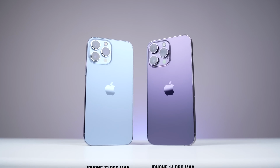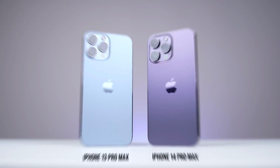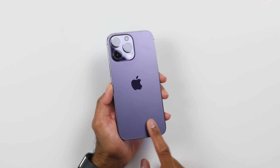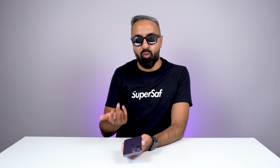So the iPhone 14 Pro Max looks a lot like the iPhone 13 Pro Max, which looked a lot like the iPhone 12 Pro Max. So yeah, the design is practically the same. We do have a larger camera module, and we've got this deep purple color, which I actually do really like. Now, I wasn't expecting a design change, to be fair, so I'm sure most people will be happy with this.